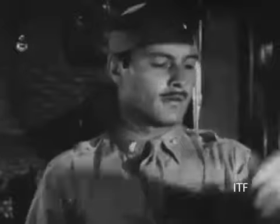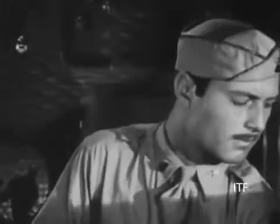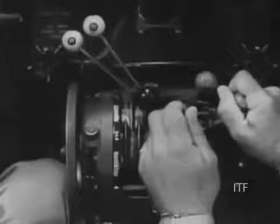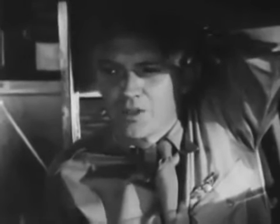Now you start the right engine. You may not be able to hear the start, but in 12 to 15 seconds you bring it up to speed.